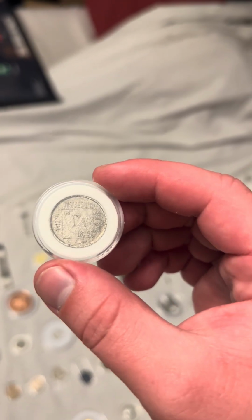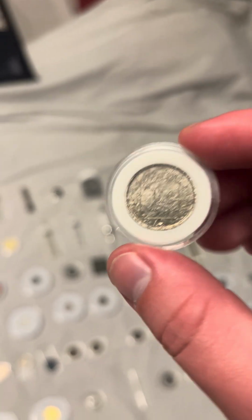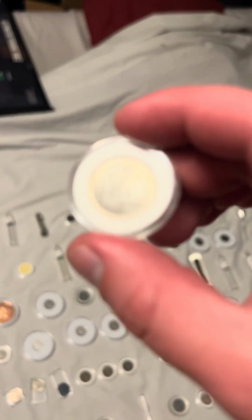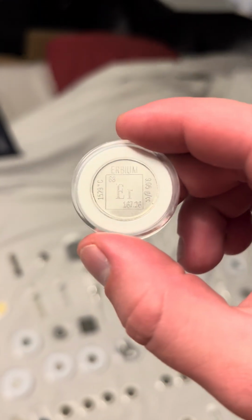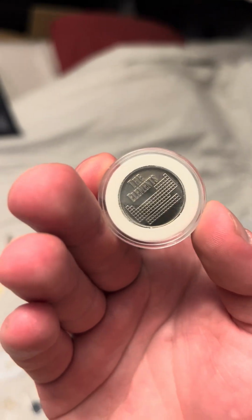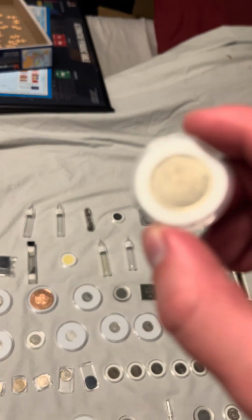Terbium is 65. And yes, the lanthanides are very hard to separate from one another because they're all chemically similar. So, dysprosium is element number 66. Holmium is element number 67. Erbium, element number 68. Pretty cool. Thulium, element number 69. Ytterbium is element number 70.